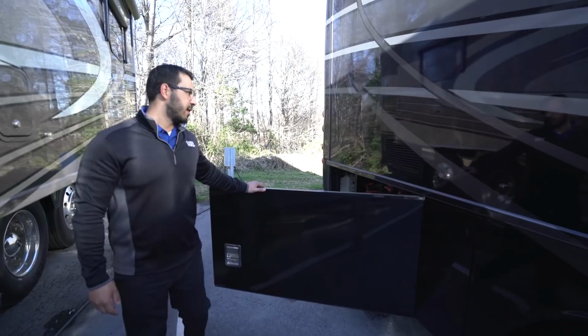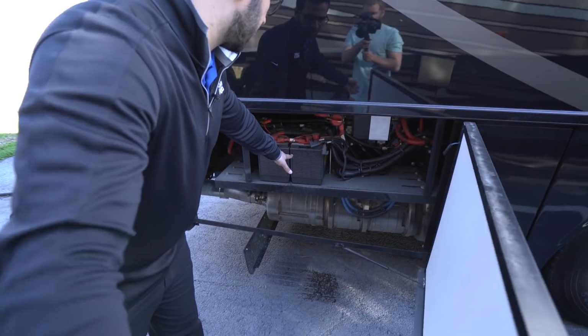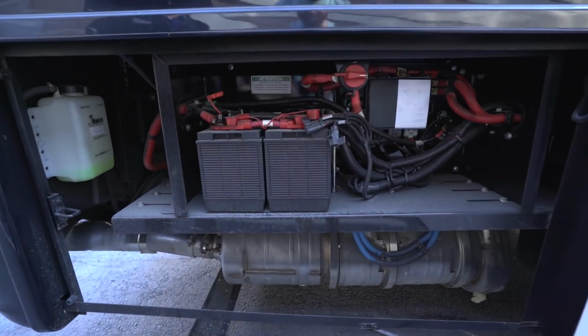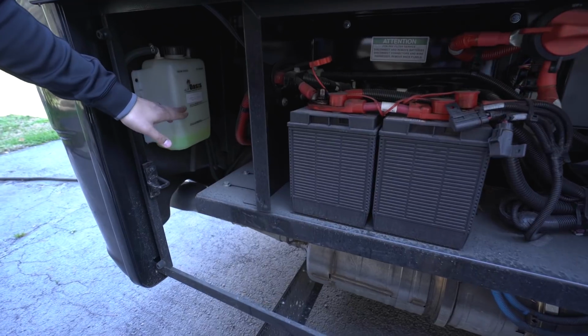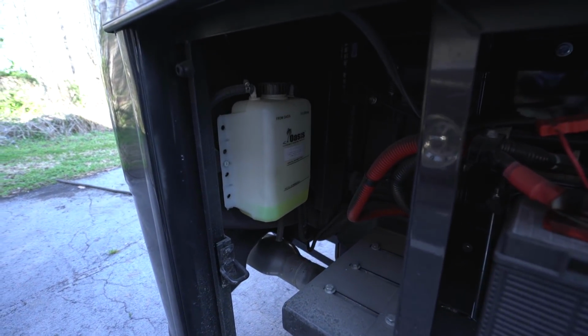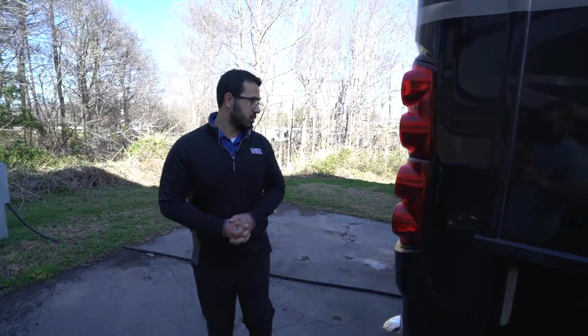So we make our way in the very back. You can take a look right here. You will see your chassis batteries are located there. This one does have the Oasis hydronic heating system, and folks, if you have to fill up your coolant, that is where it is right there. You'll have to make sure that you fill that up occasionally so it can continue to heat up the coach.